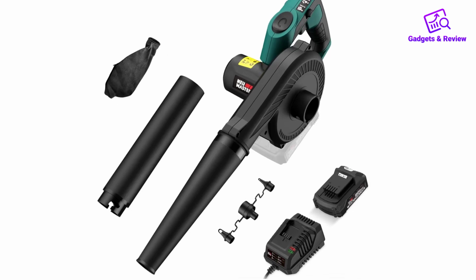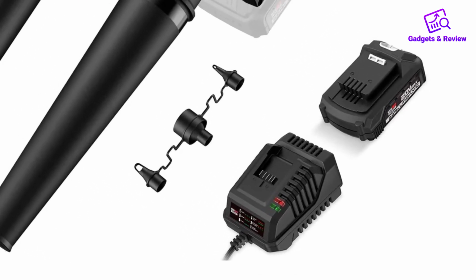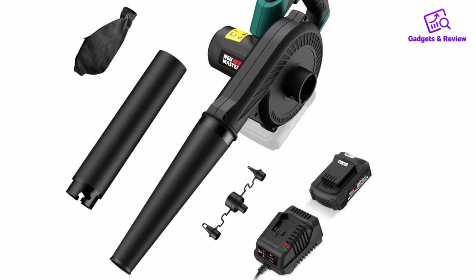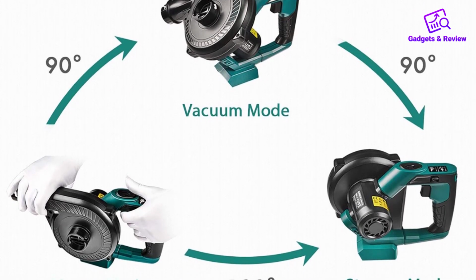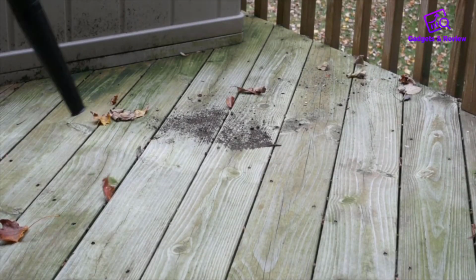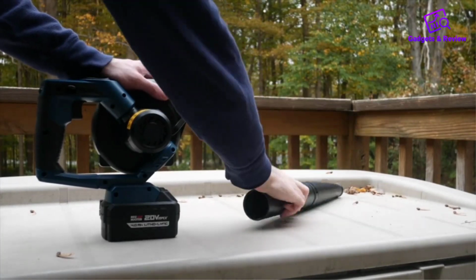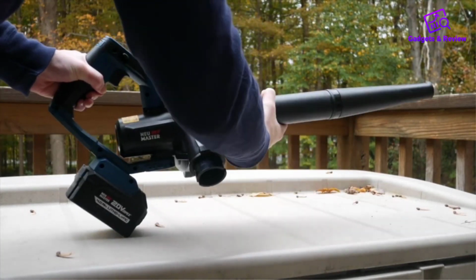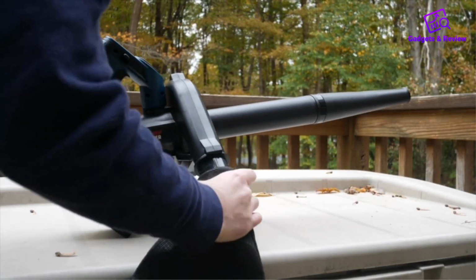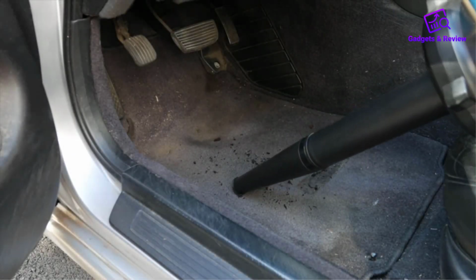The inclusion of a 20V 2.0Ah lithium-ion battery and fast charger provides convenient cordless operation, with compatibility across all NEU Master 20V cordless tools. The effective accessories set, including a fast charger, lithium battery, blow tube, collective nozzle, reusable collection bag, and vacuum connector, enhances the efficiency of daily cleaning tasks around the house.